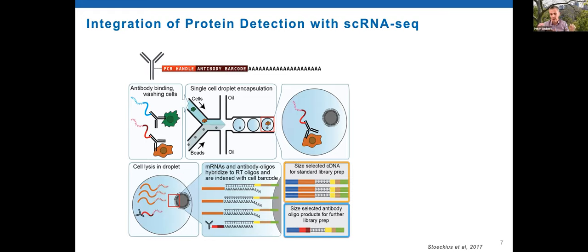They hybridize, there's an extension reaction, and then you essentially marry the cell barcode to either the mRNAs from the cell or the barcode that tells you which antibody was bound. And conveniently, you can size separate the products: the antibody derived tags are small and the cellular derived cDNAs are typically much larger. So in a typical size separation step, such as a SPRI purification, the fraction that you would normally throw out if you were just doing RNA sequencing, you actually keep, and it contains all the antibody-based information.